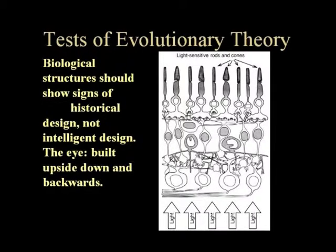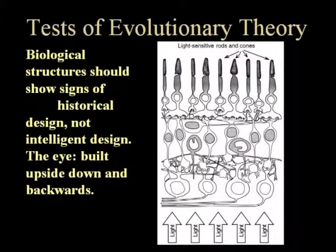Take our own eye. Just take the structure of the retina with the rods and cones on top, amacrine cells, bipolar cells, and ganglion cells, but it's upside down. This is the weirdest thing. It's upside down. The light comes in this direction and only about 10% of the photons get all the way back to the light-sensitive rods and cones. What was Id thinking when he made this thing? Right? I mean, he wasn't thinking, because there is no intelligent designer from top down. It's a designer from the bottom up, a tinkerer using whatever materials are available.